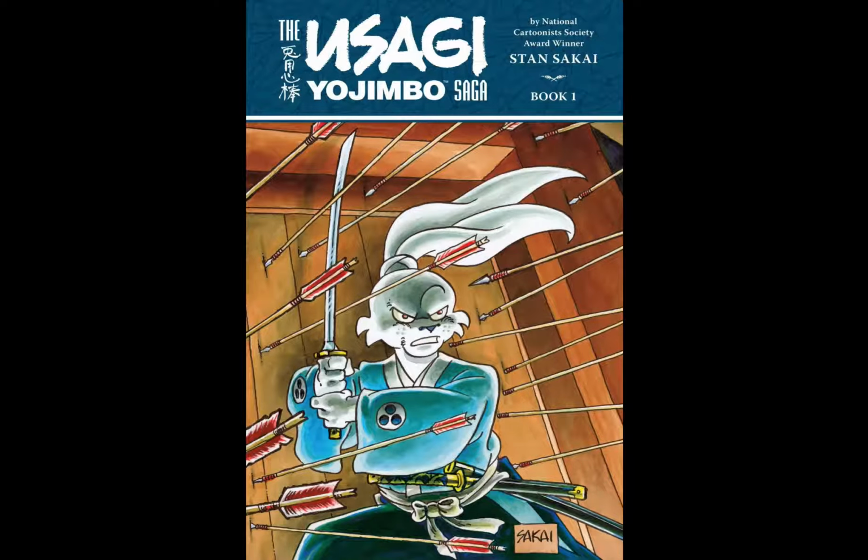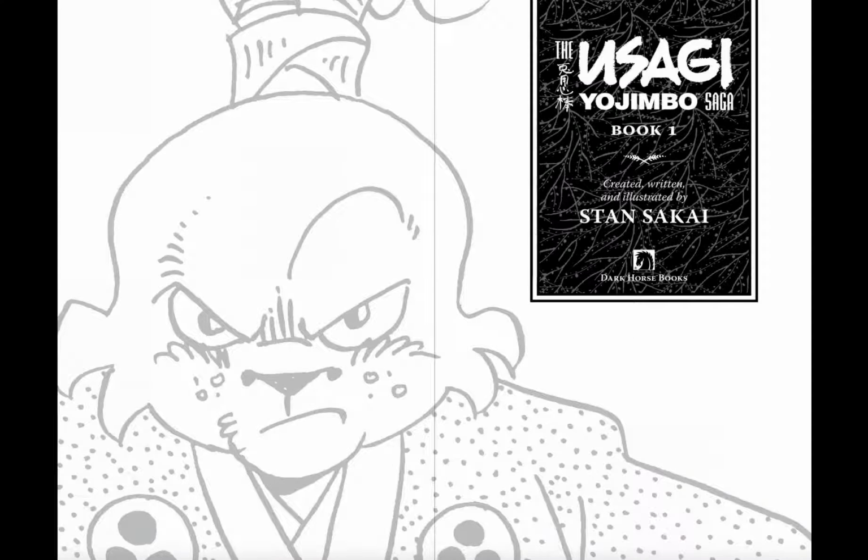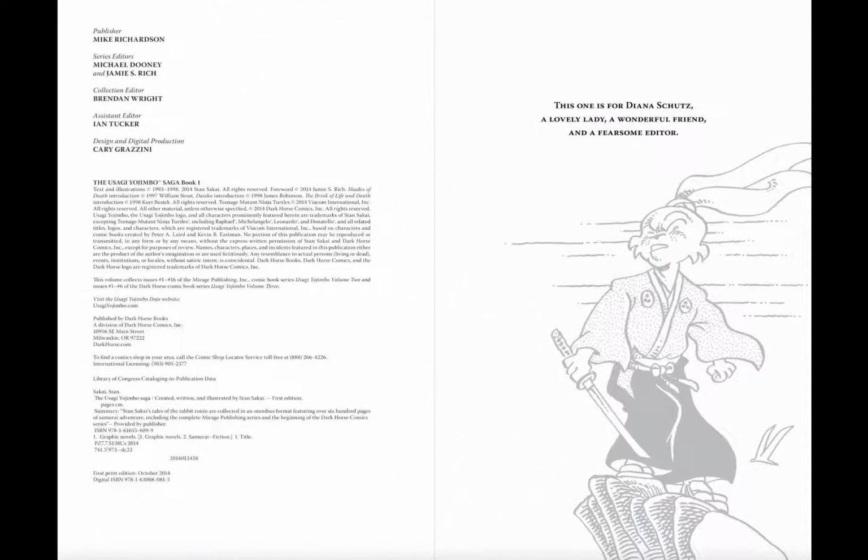Folks, so this is another one, a blast from the past. Usagi Yojimbo, and I probably pronounced that wrong, but there it is. The Usagi Yojimbo Saga. This is from Dark Horse, where they collated the entire Gen Saga together for you to enjoy. We're talking about 600 pages of stuff, right? And it's beautiful. You can see how all this stuff fits together.